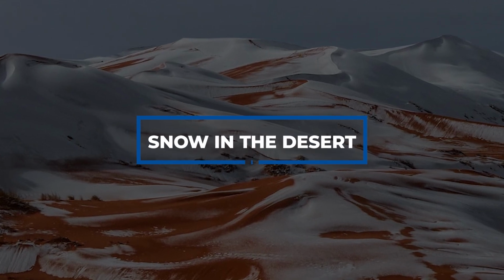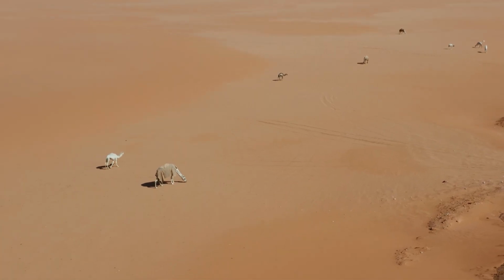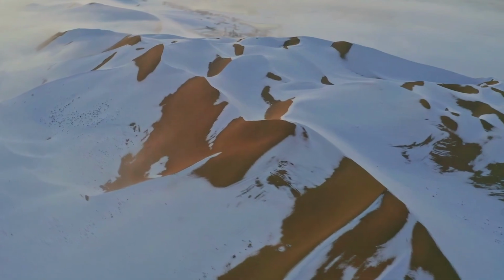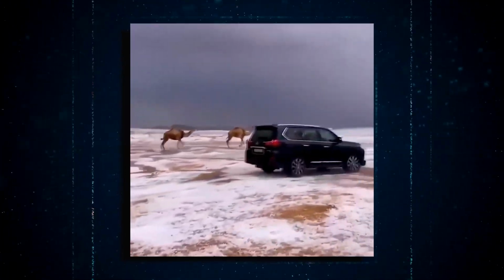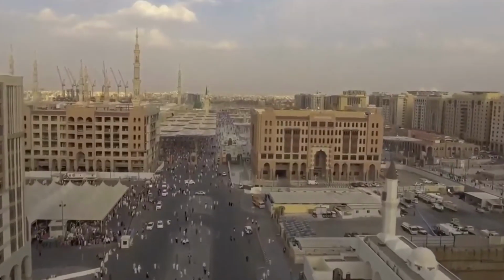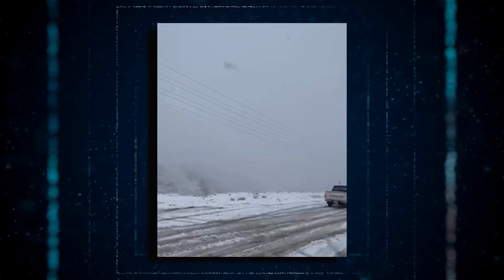Number 5. Snow in the desert. When you think of the Saudi Arabian desert, you probably imagine endless sand dunes basking in the hot sun. But recently, the landscape has been transformed by snow. In fact, several recent snow and hailstorms have hit the region, causing a buzz among locals and a frenzy on social media. A Saudi photographer, Osama al-Habri, captured stunning aerial images of the Badr Governorate, a desert region southwest of the Islamic pilgrimage city of Medina, which was completely covered in snow.